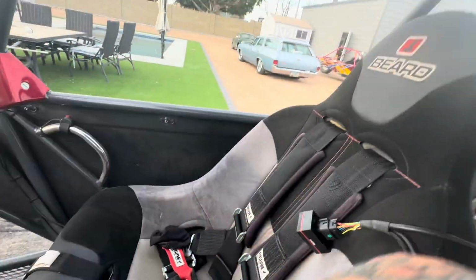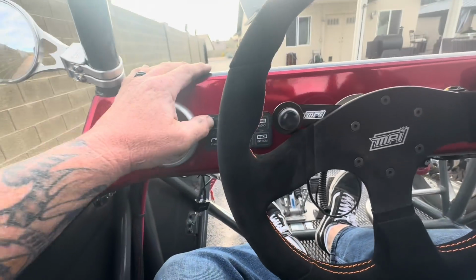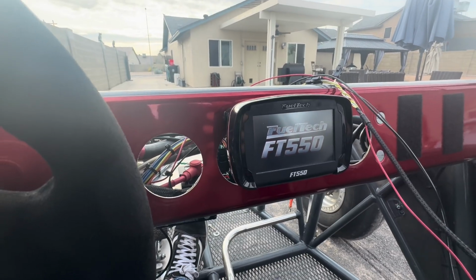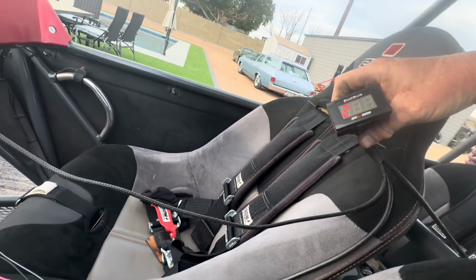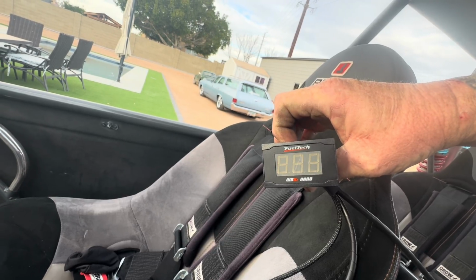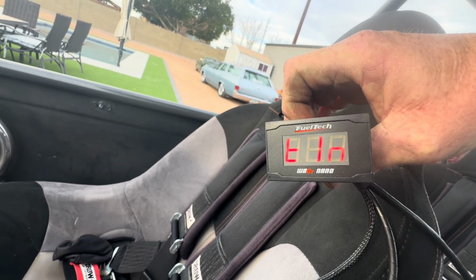All right, well, I have not extended the O2 yet. I'm going to do that tonight. But in order to make this pass, I got to have the O2 logging. So I'll fire her back up now. As soon as this is done heating, this will be mounted in the dash when I'm done, guys.